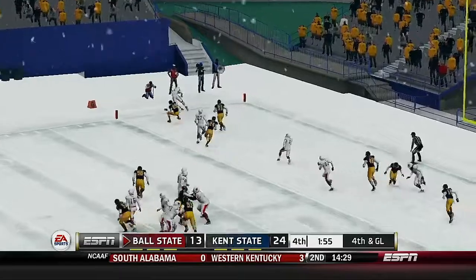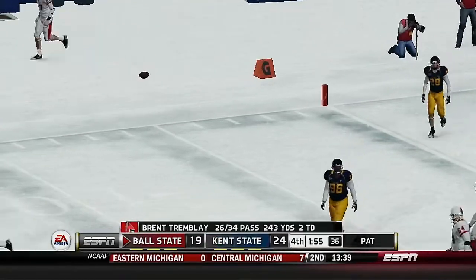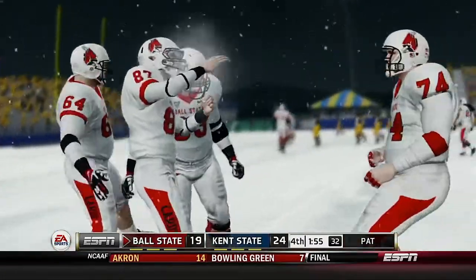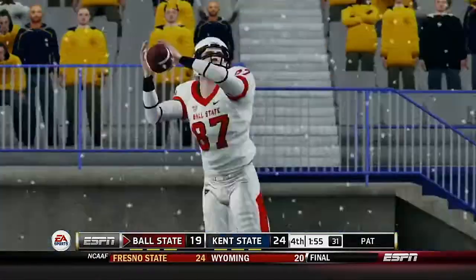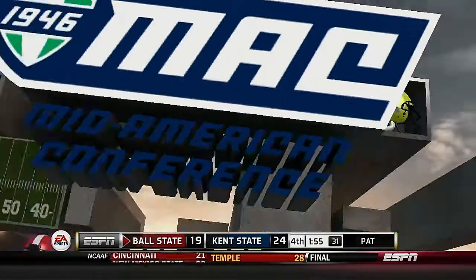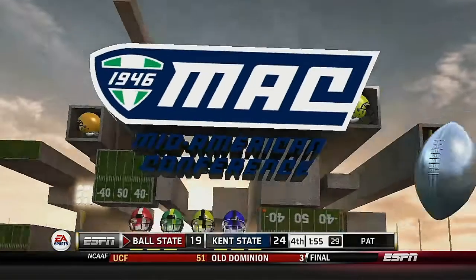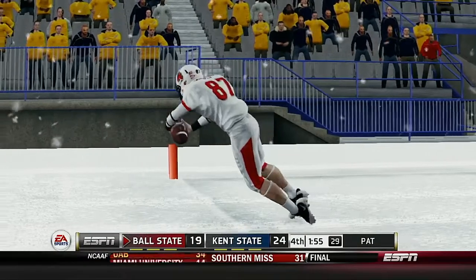Under pressure, throws it and it's caught for the touchdown. The huge pass and catch for the touchdown, and now we're down to a one-score game. They call it a catch, but the booth signaled down to the referee that they'd like to take another peek at this. Man, as I see this play again, it really looks like he made the correct call on the field.